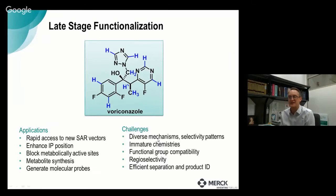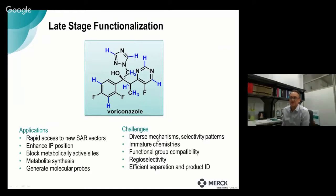The other challenge for people in industry, other than that perhaps we don't grasp all of the mechanistic subtleties of some of these catalytic cycles, is the fact that there are so many diverse methods. There are so many different mechanisms to pay attention to, and these different chemistries have different inherent selectivity patterns. So this can become quite bewildering to the practicing chemist.